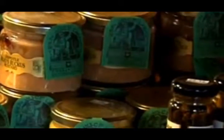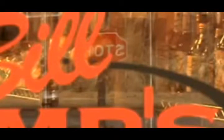Where do USDA choice cuts, gourmet condiments, and family tradition come together to produce fine food? Well, Bill Kamp's Meat Market in Northwest Oklahoma City. We specialize in quality and service. That's what we're all about. Kamp's has been the first name in meat in Oklahoma City for almost 100 years.